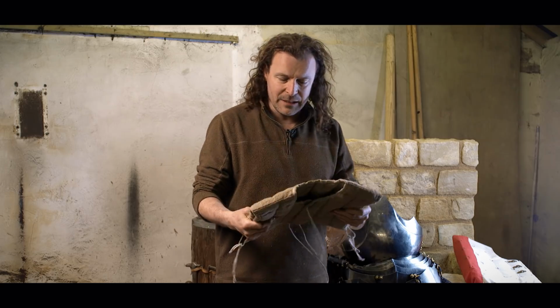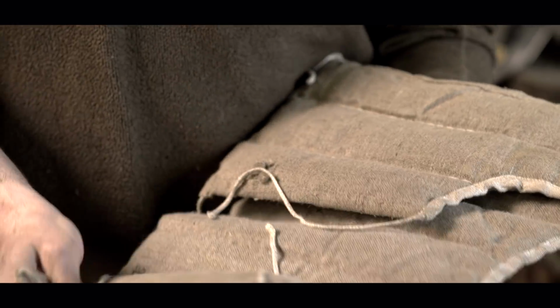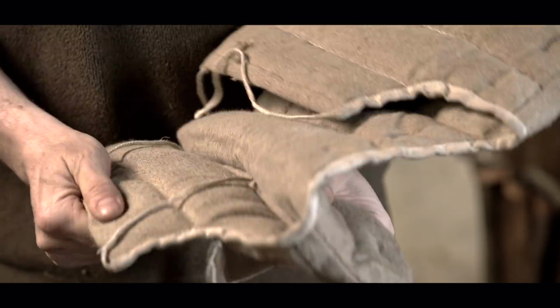But that doesn't really work very well, particularly against stabbing weapons. And quite frankly, padded armour, whilst useful, is better than nothing. If you're wealthy, you want something else. So we move up to mail.